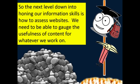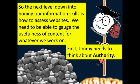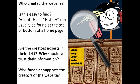So the next level down into honing our information skills is how to assess websites. We need to be able to gauge the usefulness of content for whatever we work on. First, Jimmy needs to think about authority. Who created the website? Is it easy to find? About Us or history can usually be found at the top or bottom of a homepage. Are the creators experts in their field? Why should you trust their information? Who funds or supports the creators of the website?